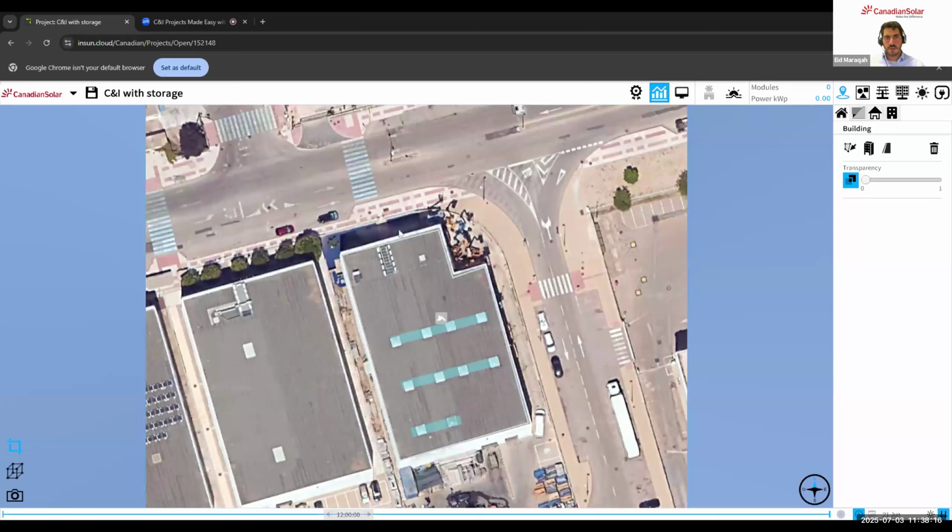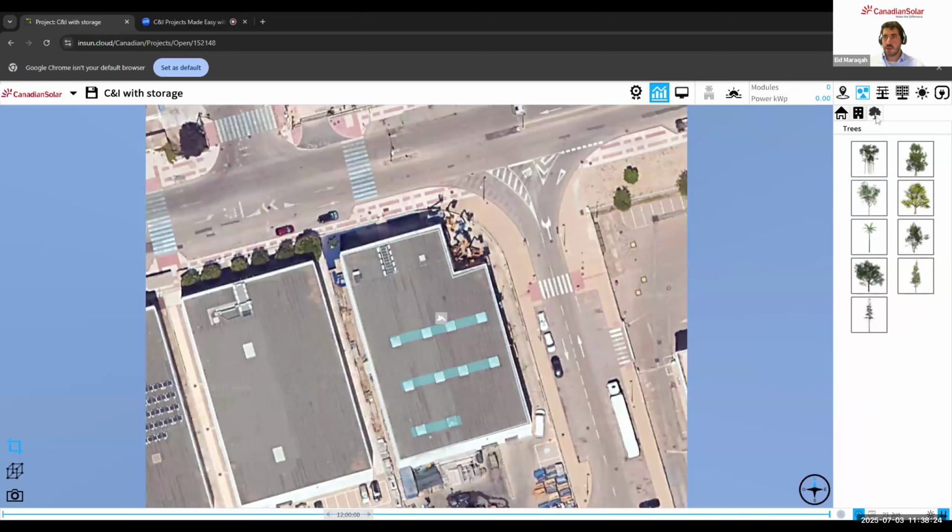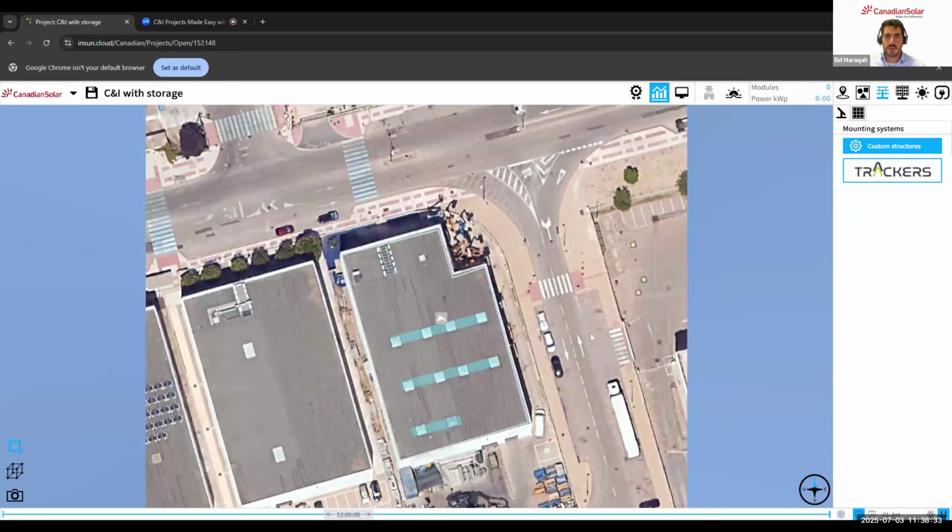Okay, quite good. You can see there are also other items on the roof, and you can choose some other items that you can place there. You can also place shading objects in the surroundings, and then also play around with the heights and the widths of each of those objects. But for time constraint reasons, I'll just go ahead and show you how you do the rest of the design.